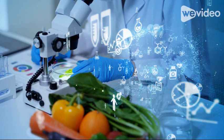Food has a lot more scientific concepts than we realize. Food science draws from many disciplines, including biology, chemical engineering, and biochemistry, to better understand food processes and improve food products for the general public.